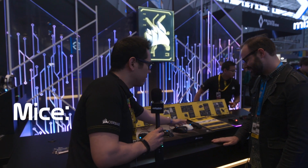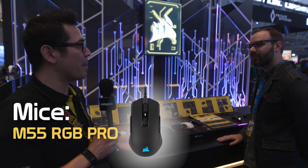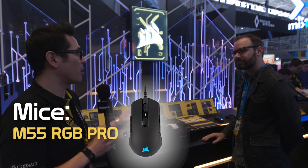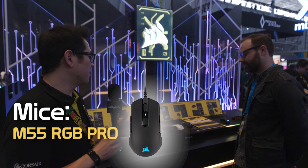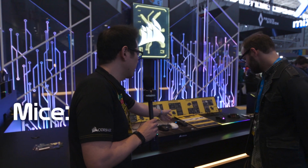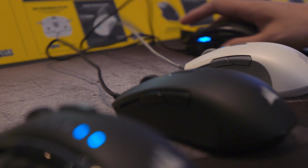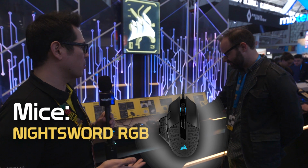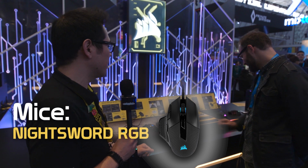We have the 2 variants of the M55. So this one's our ambidextrous mouse. It has buttons on either side. It's a symmetrical design, so if you're a southpaw or somebody who's right-handed, you can use this one just as comfortably either way. Here we have our NIGHTSWORD. This is the creme de la creme, as it were, of our mice. The NIGHTSWORD has a lot of different programmable buttons. It's very comfortable to use. It fits right in your hand.